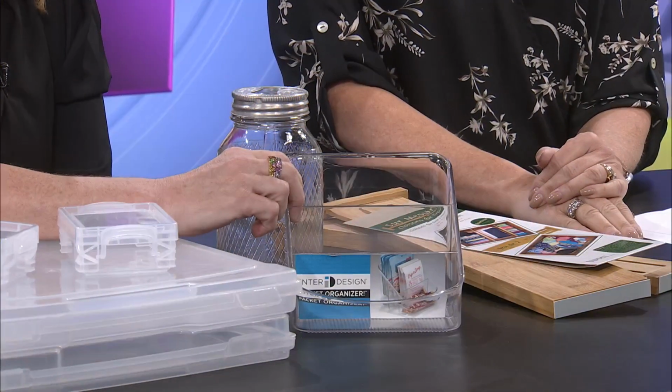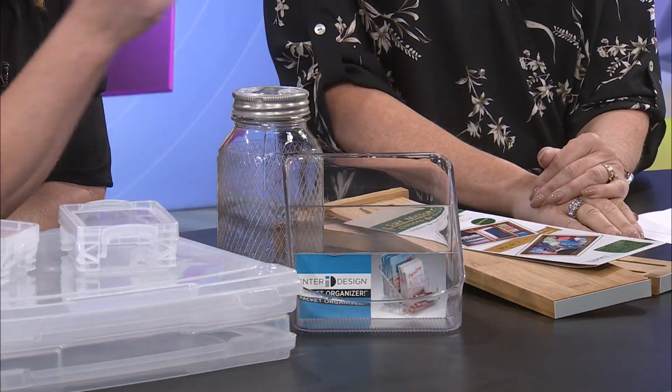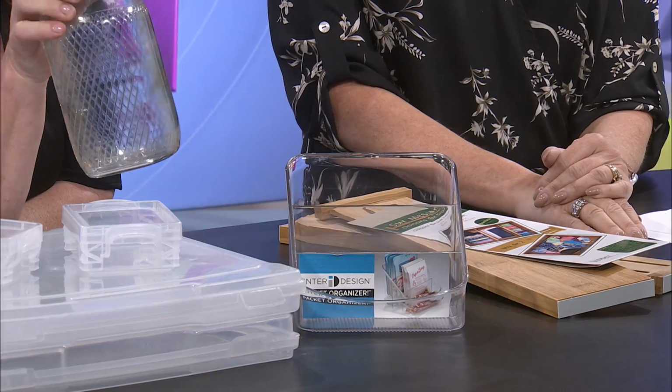Organizers for mail. I can't tell you how badly I need one in our kitchen. It just stacks up. And these are great. You can use these for anything. I use these in bathroom drawers for makeup, that kind of stuff. You can't beat a mason jar.